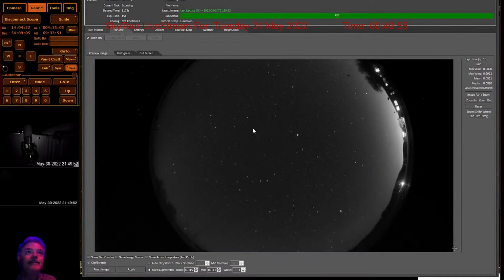Okay. And these are 15-second shots. Yes, Soviet Panda. New frame every 15 seconds.